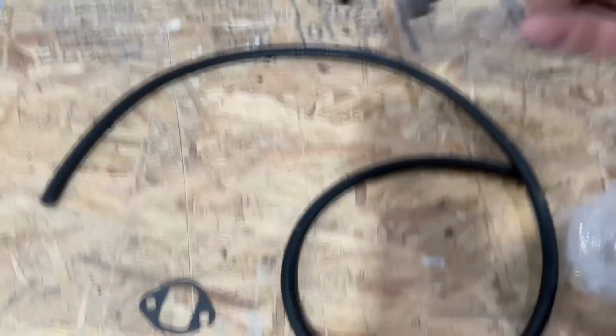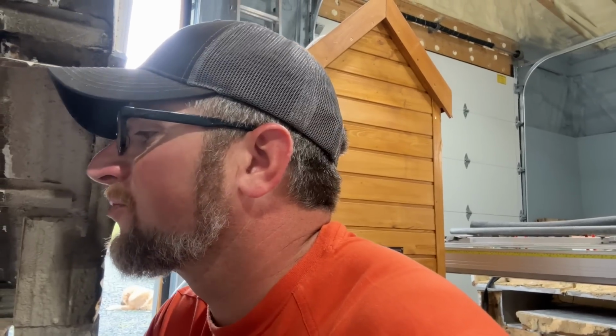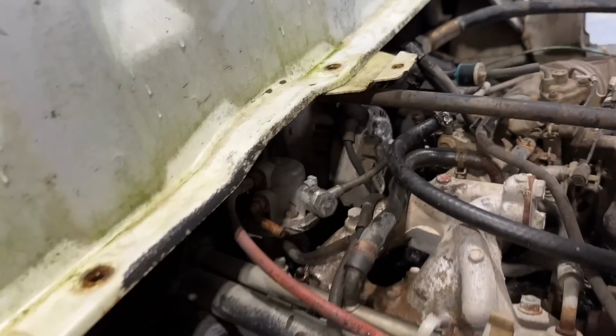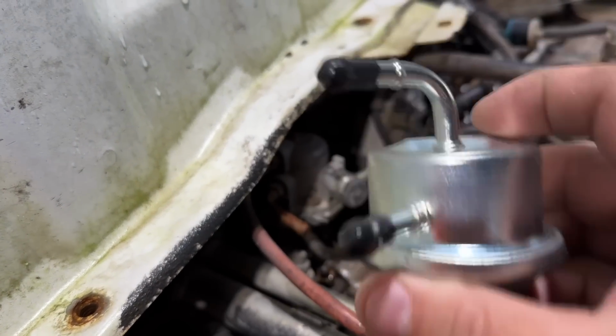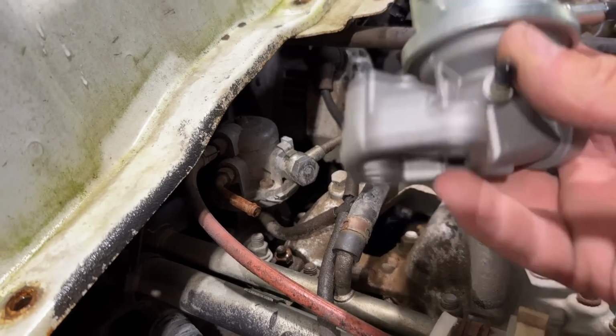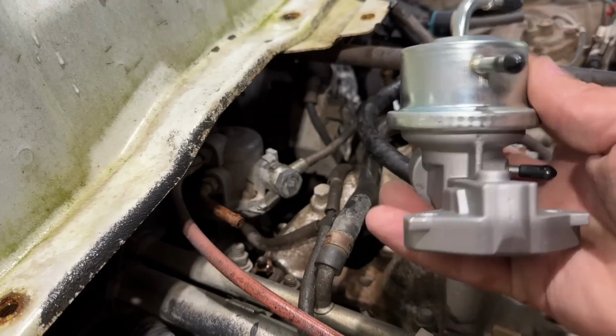Let's make sure it is the right one. Let's double check. Because it's never any fun when you get something off and it is not right. This has an extra line on top. So it's just positioned different. No, it is a little different. This one's got 4 ports and that one has 3. It's got 1, 2, 3, 4. This one's a little different. It's gonna bolt on like this. And then we have 1, 2 up top, 3, 4.